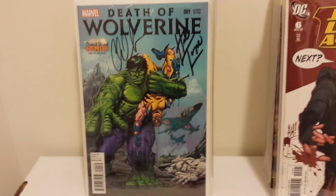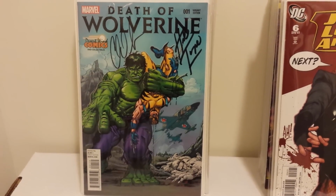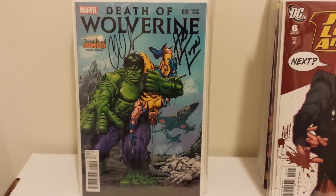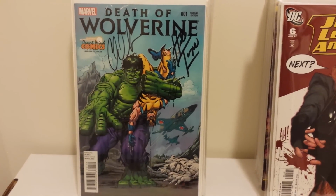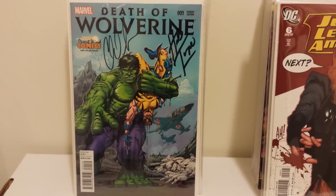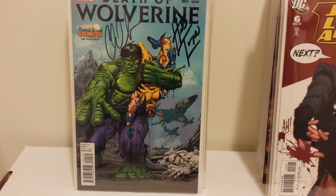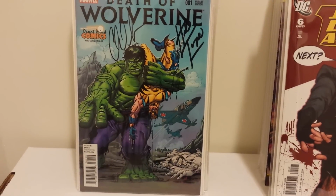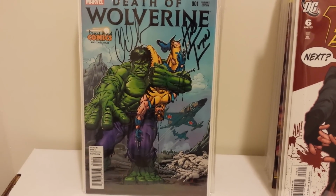Messias was talking about this book that he had ordered a copy, the Desert Wind Comics exclusive variant to Death of Wolverine #1. Desert Wind had a table there, and they were selling these for $15. So I got this. This is a gorgeous Herb Trimpe cover of Wolverine being killed by the Hulk, and it looks like Wendigo's already been dealt with. Just a beautiful Herb Trimpe cover.